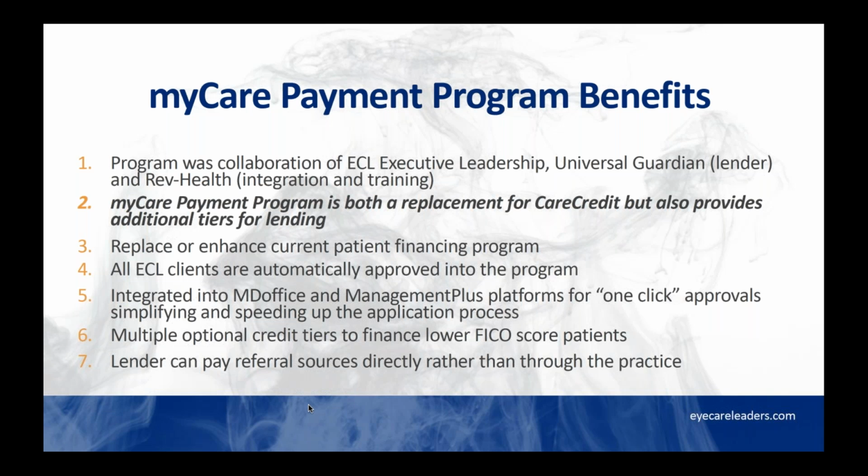The optional credit tiers to finance the lower FICO score patients go all the way down to a 580 credit score, where CareCredit usually stops around the 730, 740 FICO score. We will go all the way down to that in different tier levels. Those tiers are completely optional for you. We will give those tiers to you, but you do not have to use them if you do not want. And Jim can talk a little bit about that in a little bit.